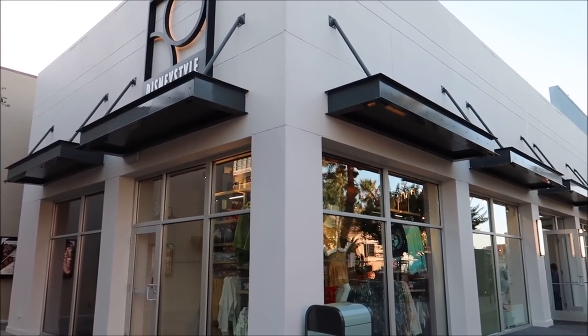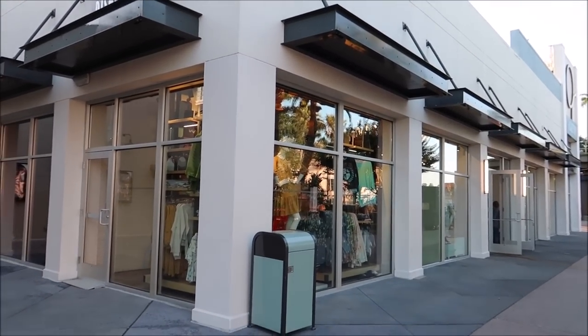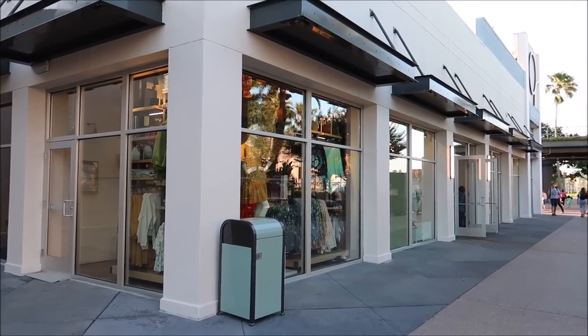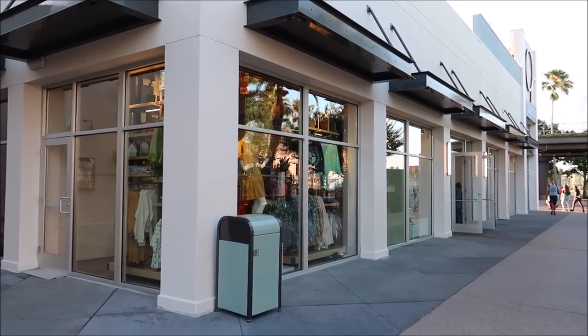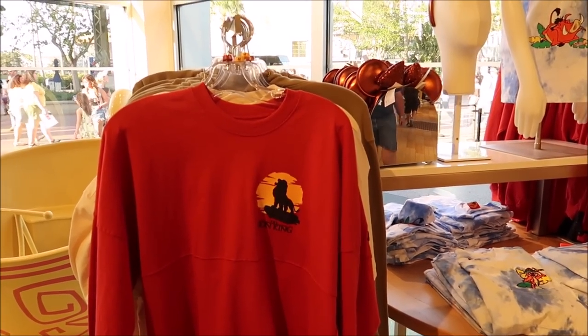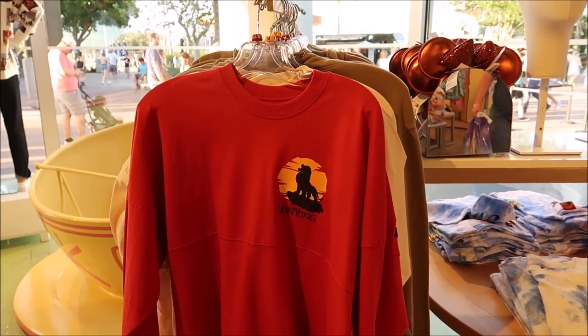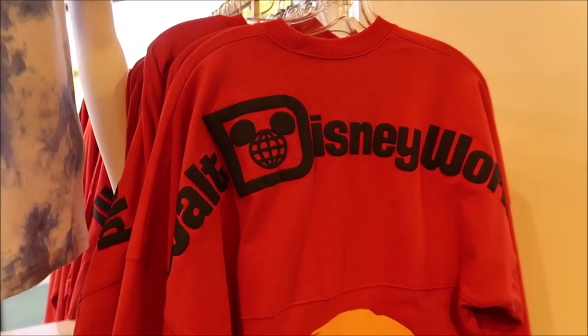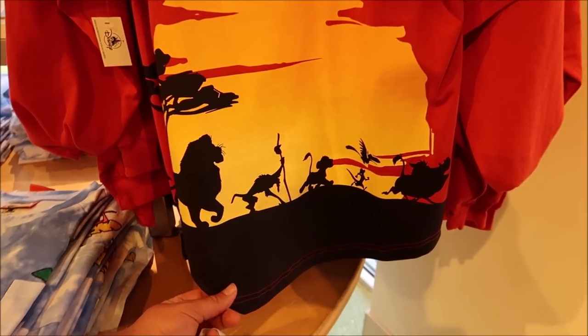Before we actually head out, I think I'm gonna stop in the Disney Style and just look around. Sometimes you could find good stuff in here, but other times it's just things that have been around for a while. Might as well take a quick peek anyway. I think this is so cool. They finally have a new Lion King Spirit jersey. Look at this. It actually looks so cool too.